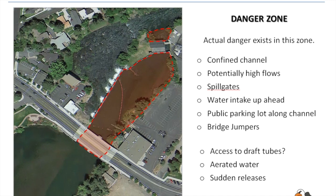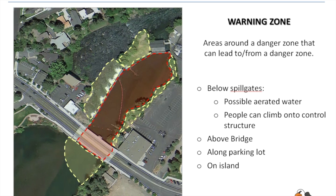Let's take a look at the warning zone around here. The warning zones are defined as the yellow areas. So you have the area below the spill gates, which is an area where you can potentially warn people about the dangers up here. You do have aerated waters. You may have gates that open without warning, so that's an area where you want to keep people out. You have an island over here where people can get on. It looks like there's a fence line there, but nevertheless, this is an area where people can get up here and get in. So we want to warn people of the dangers in this area. Obviously, all along the canal intake, that's a warning zone.